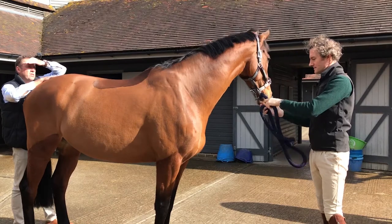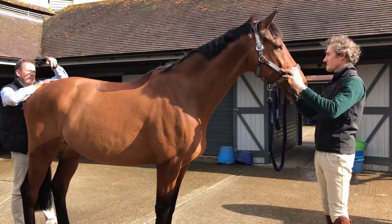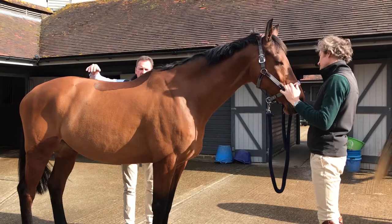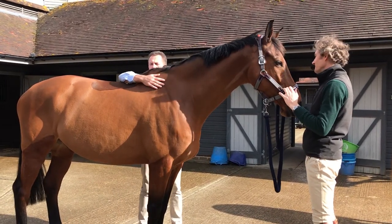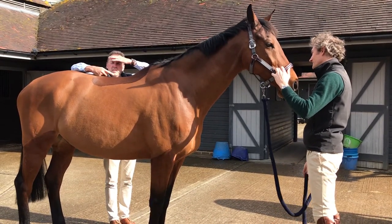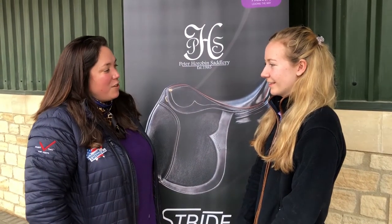His near side shoulder is further back than the offside one. His near side shoulder is slightly bigger, it comes out a bit bigger this way. It's further back. But also the mane hangs off to the right. So apparently 70% of horses, their near side shoulder is further back, bigger.